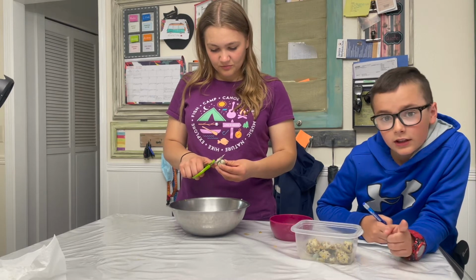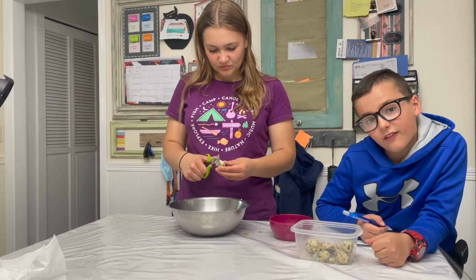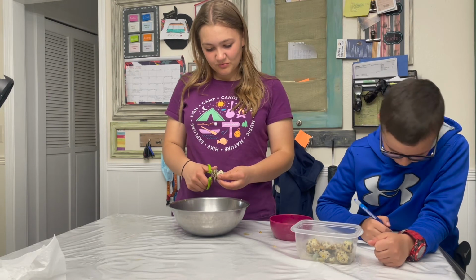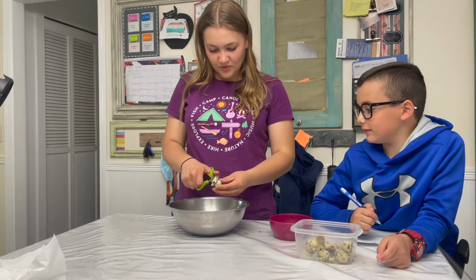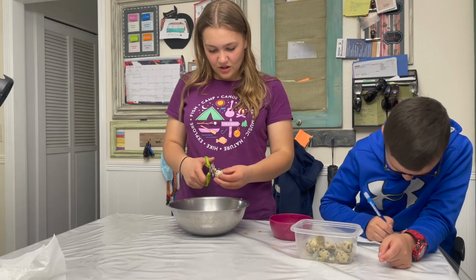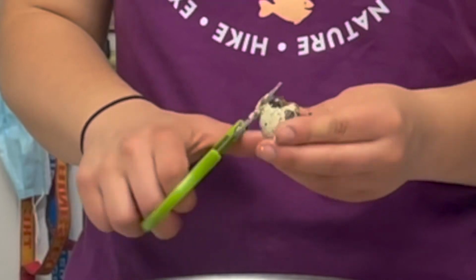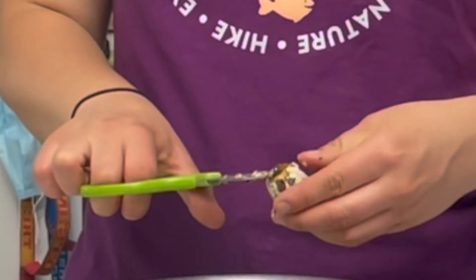Okay, here we go. 8 fertile, 5 not fertile. There's another one. Fertile, for sure. Oh my goodness, look, there's another one. We're up to 10. Yours is 12, mine's 14. Look at that.